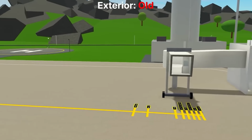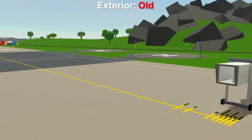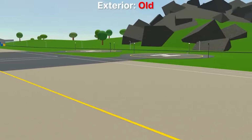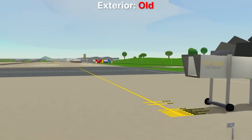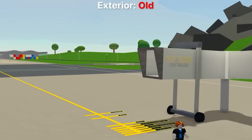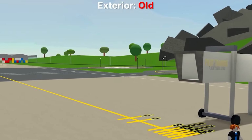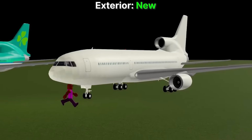As you can see, here is the old model, and oh my god, it looks so good. You can't even see it. It's just air molecules, like atoms in the air. This airplane is so airy and comfortable. You can't even see it.